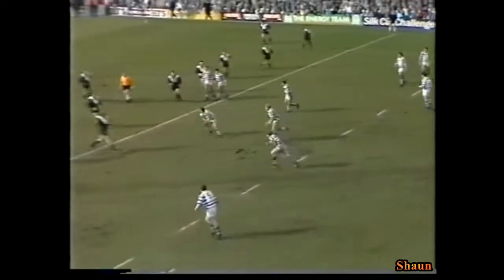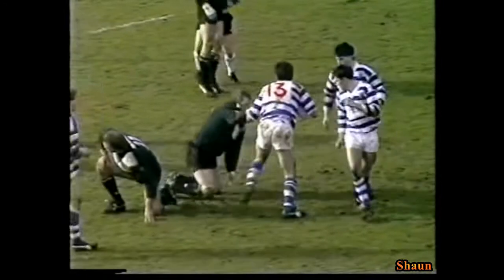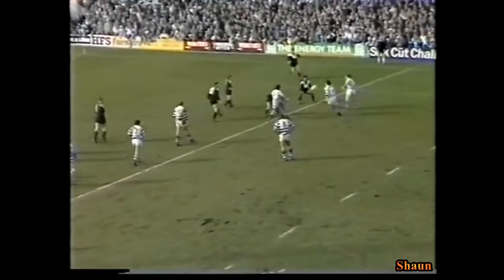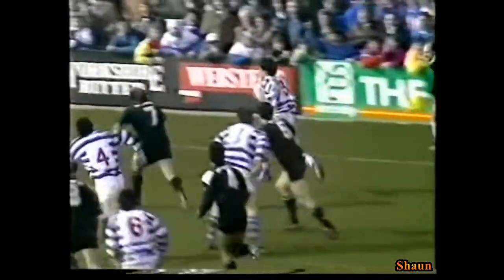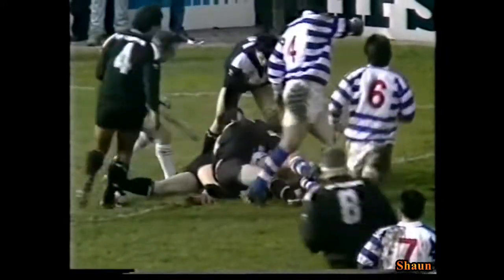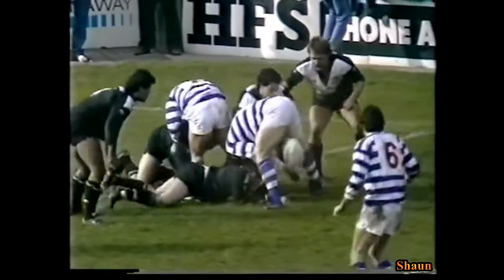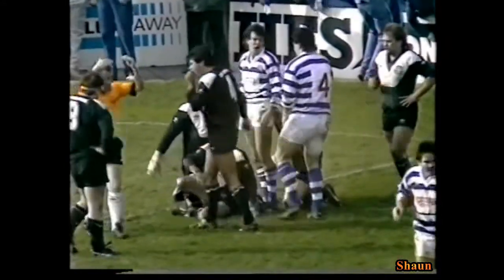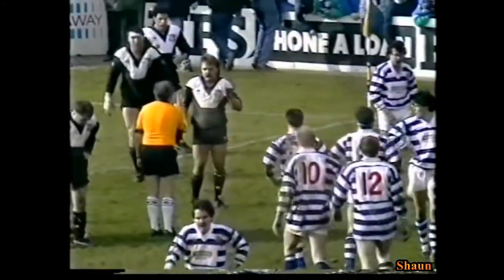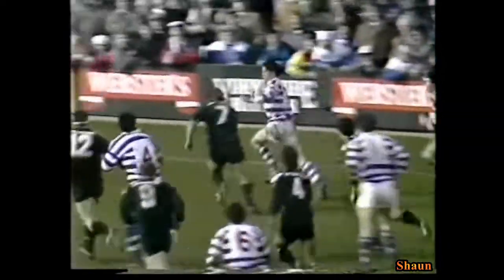To Pendlebury. Each one of these back three forwards, Dixon, Holiday and Pendlebury, good footballers for Halifax. That's a good ball to Reedy. Here's a chance, Tony Anderson, Meredith, is it over the line? It's up to the referee, no he's not, just inches short. And a scrum down. A split decision there for Mr. McDonald to give.